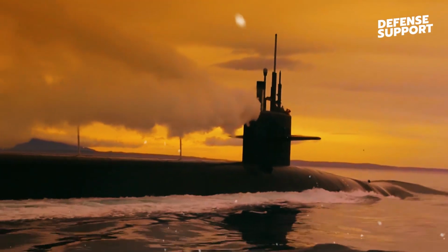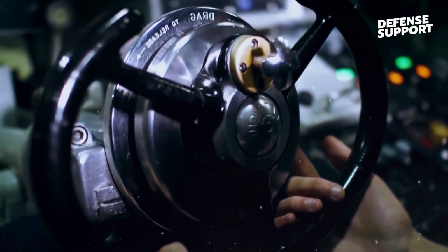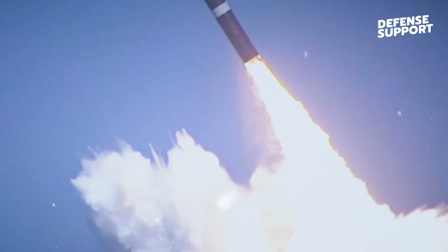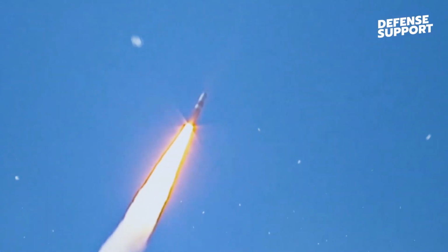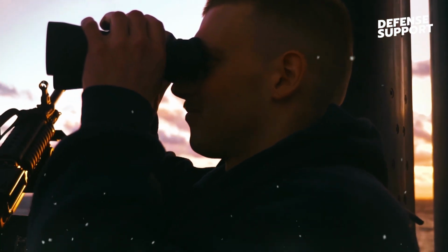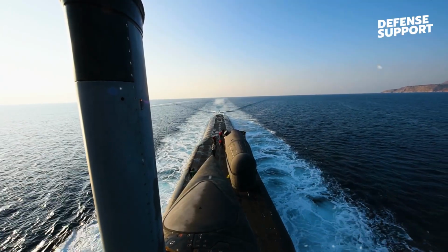The Ohio-class ballistic missile submarine was built to destroy cities and military installations in the event of a nuclear war, or more precisely, to deter adversaries from ever starting one. However, following the end of the Cold War, the U.S. Navy determined that it didn't need all 18 of its underwater horsemen of the apocalypse for the nuclear deterrence mission.